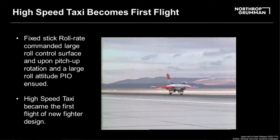I'd like to review a case where the high-speed taxi became the first flight. In this particular case, it was a prototype fighter, brand new flight control system concept. The idea was, let's use a fixed stick, and it was a side stick control, and let the forces on the stick generate a pitch rate and a roll rate command based on the forces. And so they developed in the fixed base simulator the amount of pitch and roll rate that would be associated with the different forces. They then took this concept to the in-flight simulator.